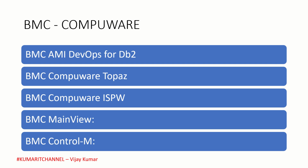Then I can say overall, BMC tools help organizations to streamline their mainframe development process, automate manual tasks, and improve the quality and speed of software delivery, I can say.